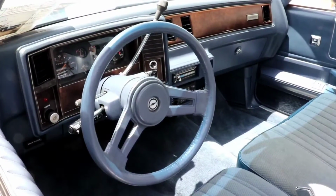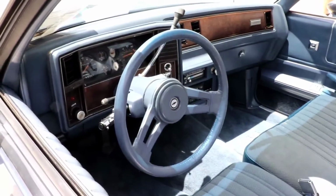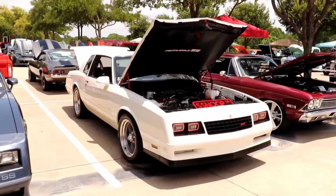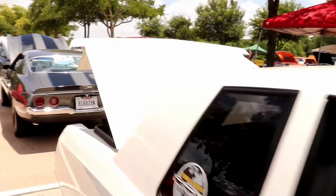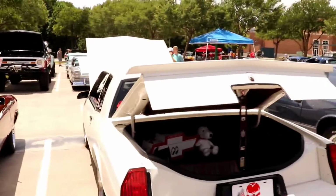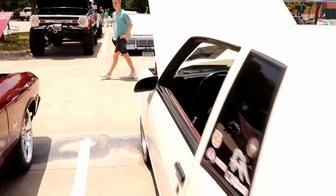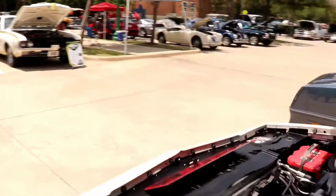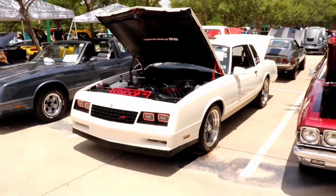There's that. It looks like it's going to be a little hot. That's what I always thought. Yep. There's the interior. 1984. We'll look at this one. Monte Carlo SS. There it is. This is an 88. It's a 1988. There it is.